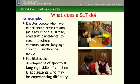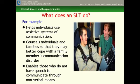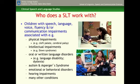We facilitate the development of speech and language skills of children or adolescents who may be experiencing difficulties. You can help individuals use assistive systems of communication, like you can see here, your AAC systems. There's a counselling aspect involved that will help families better cope with a member's communication disorder. We also enable those who do not have speech to communicate through non-verbal means.